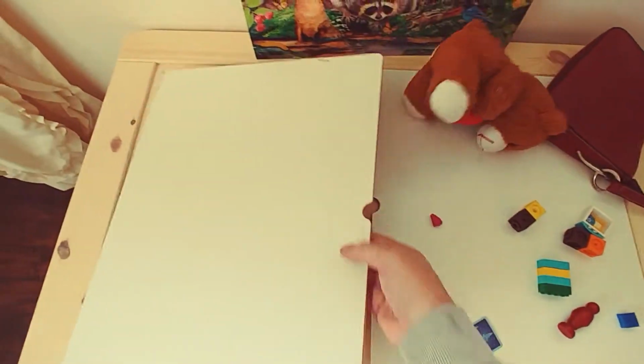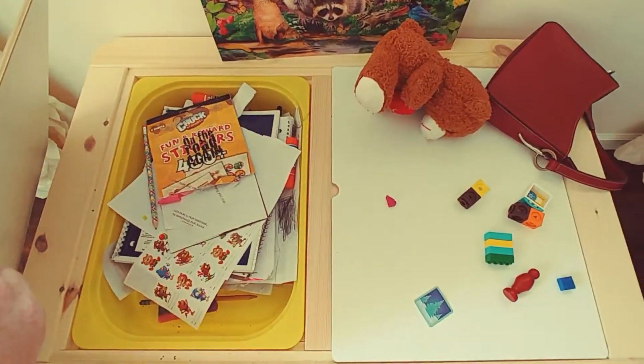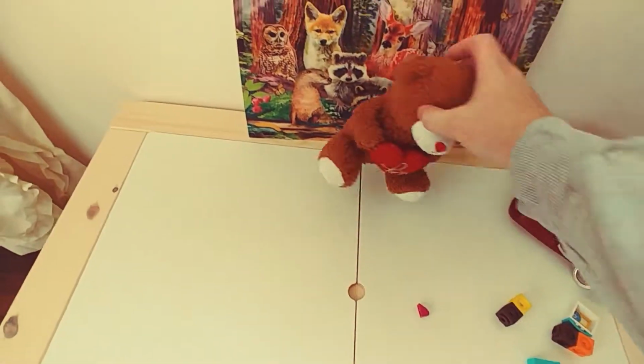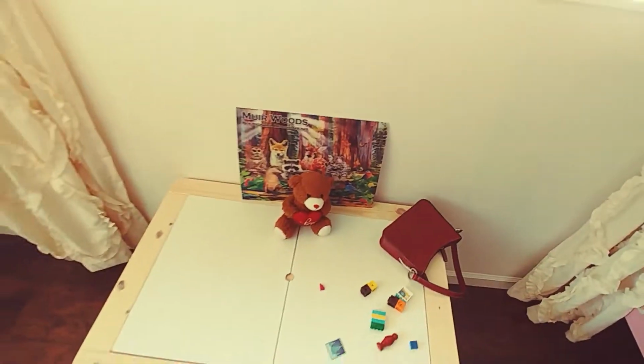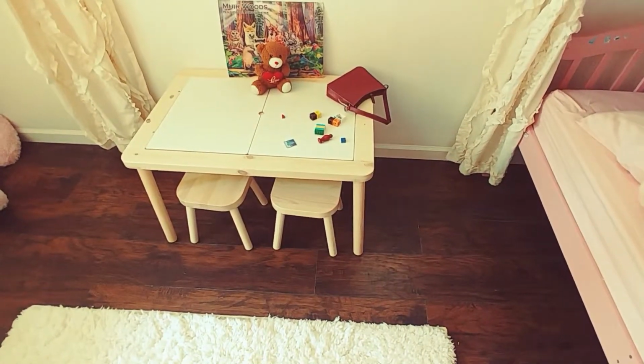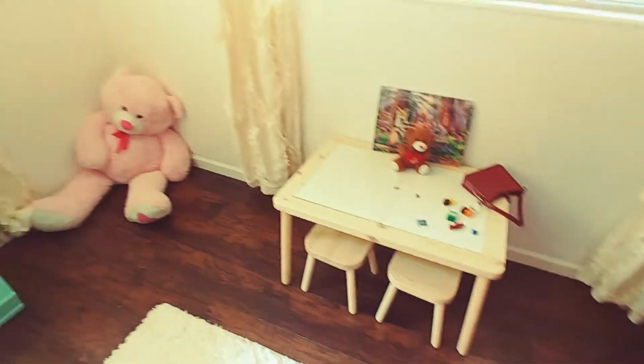So you open these up, and all the clutter is hidden away. Ellie is my little artist, and there's always papers and pens and crayons, so that is super nice. And we've used those stools so they can clearly hold a lot of weight.